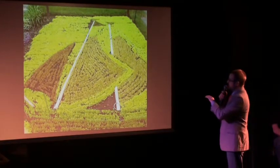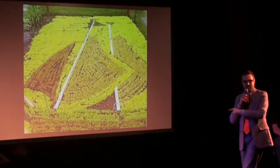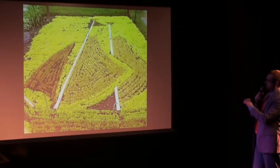This is our lettuce garden in the shape of a tall ship. Can you see the tall ship? This looks great now. In about 2 weeks, it looked terrible.